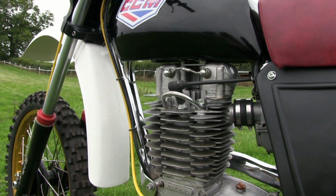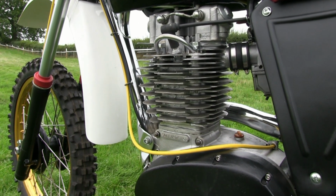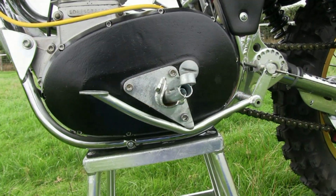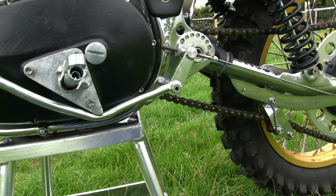Now, unfortunately, I'm not in possession of many of the facts and specifications regarding the restoration of this lovely machine, as I only met Rob very briefly at the 2018 Kendal Classic Revival Scramble when this actual video was done.